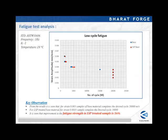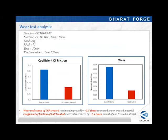The basic thing is low cycle fatigue, because we have seen in our long experience that the die life is simulated with low cycle fatigue. If the material has better low cycle fatigue, it always performs better and gives better die life. When we measured the low cycle fatigue of the treated material, we got 16% improvement in the fatigue strength of LSP treated material. This is a very, very conclusive finding, and this plus the wear.